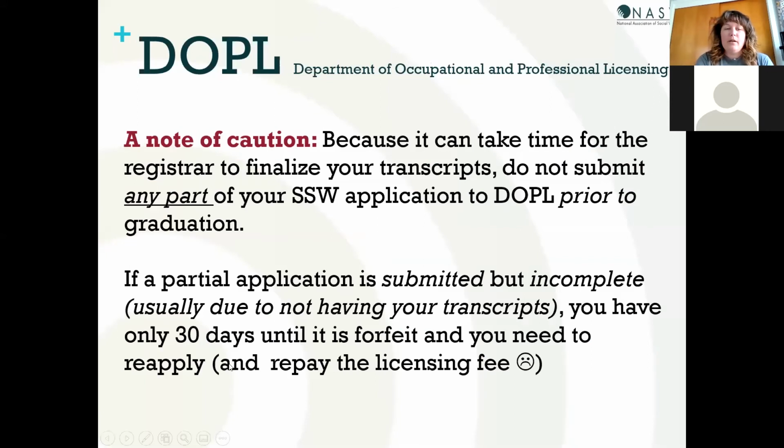Okay. A note of caution, because it can take some time for the registrar to finalize transcripts, I would strongly suggest against applying through Doppel until you are done with graduation. If only part of your application is submitted and is incomplete, you only have 30 days until you have to forfeit and need to reapply and repay those licensing fees. So you really want to make sure that you have all your materials before you apply for your license.